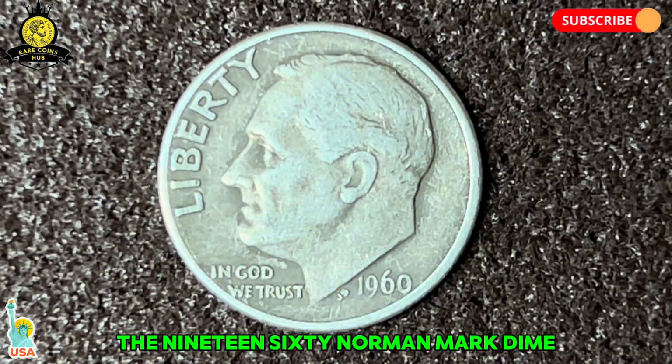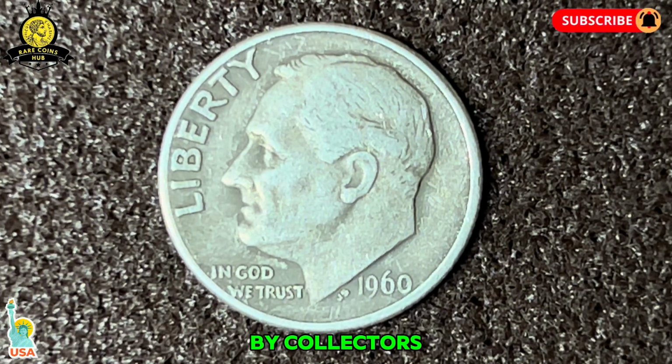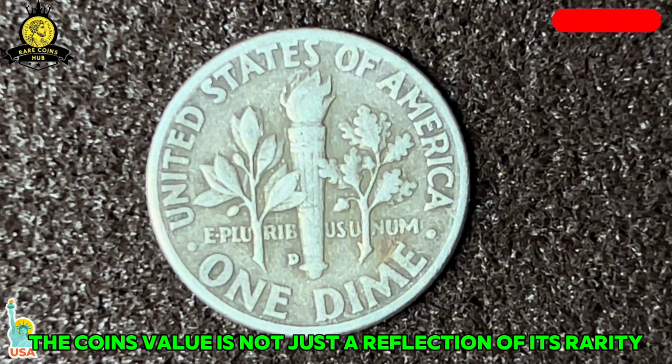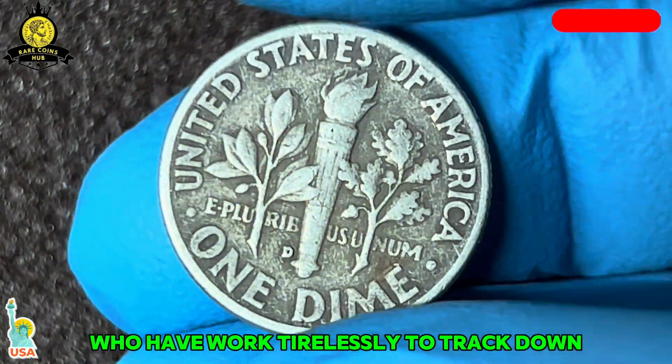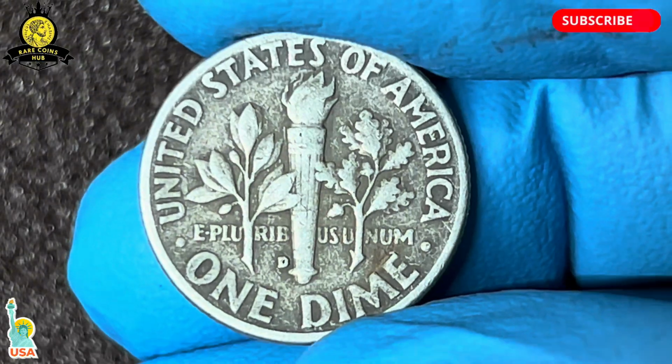To this day, the 1960 no mint mark dime remains one of the most sought-after coins by collectors, with prices reaching incredible heights. The coin's value is not just a reflection of its rarity, but also of the rich history and the collectors who have worked tirelessly to track down and preserve these remarkable pieces of American currency.